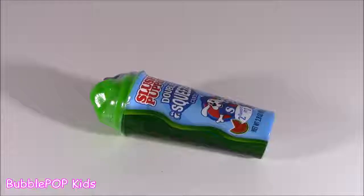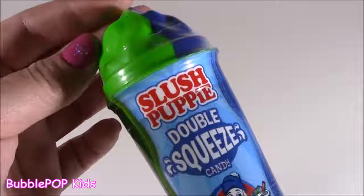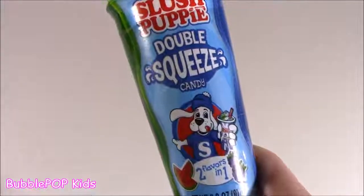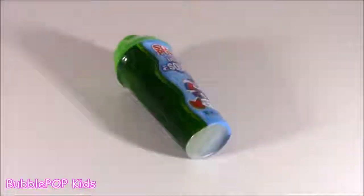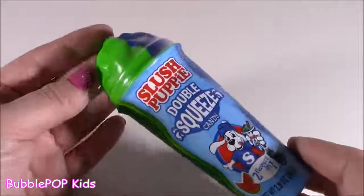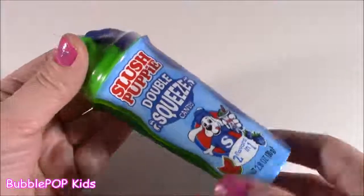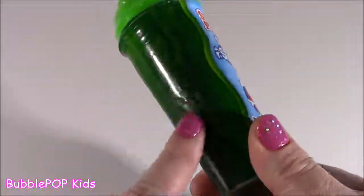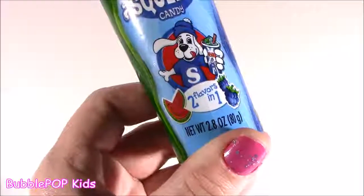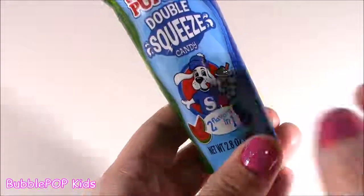Love it. So we had a little gummy, a little chocolate, and now some slush puppy. Double squeeze. Like slush puppy, double squeeze, candy. Two flavors in one. Crazy. Oof, this one looks good. I have had slush puppy candies before, but never a double squeeze. This almost looks like an icy from like 7-Eleven, and it's heavy and it's super big. I see some green, I see some blue. It almost looks like slime or some kind of ooze. We got two flavors going on in this little cup. We got some watermelon and blueberry.